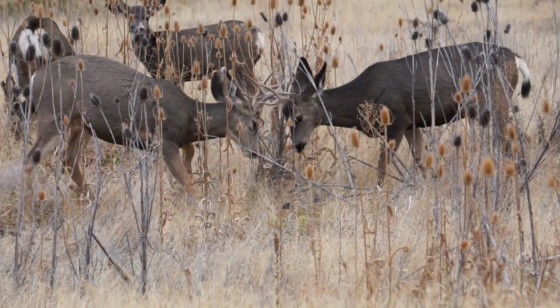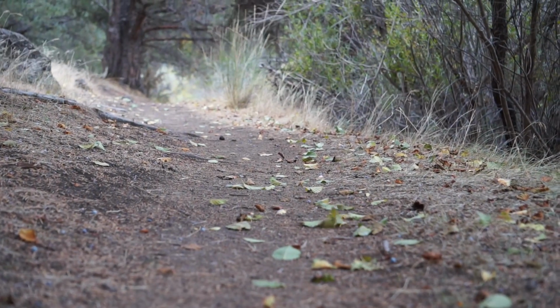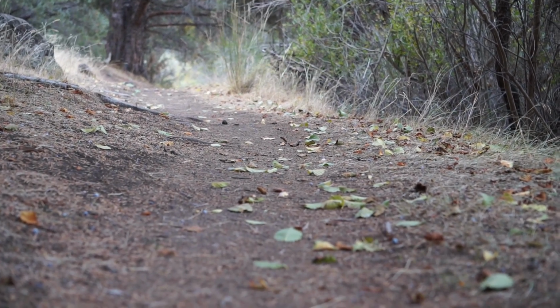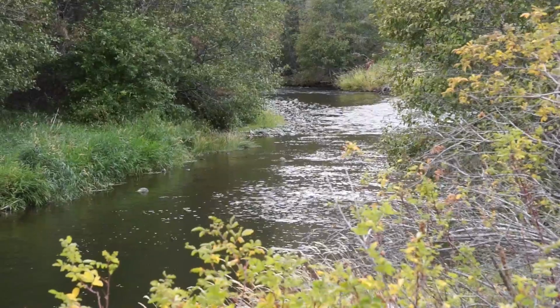Yeah, so these guys were probably 50 feet away from me while they were doing this. That was really fun. I probably stood there and watched them for 15 minutes and took a short video. I took a bunch of pictures as well.